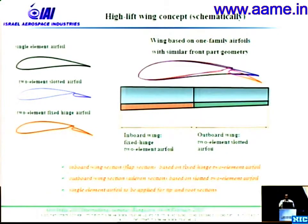What is the main goal of our airfoil design? The main goal, of course, is not only our interest, but the design of a complex high lift wing for long endurance UAV. Let's look at the presented airfoils. All these airfoils belong to one family. They all have the same geometry of the front part, and this allows us to employ these airfoils like Lego, as a set of wing sections to create a complex high lift wing.